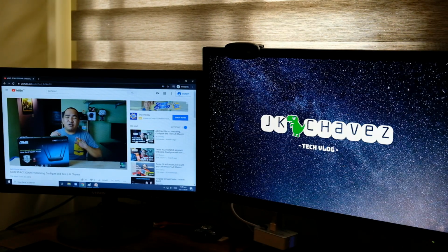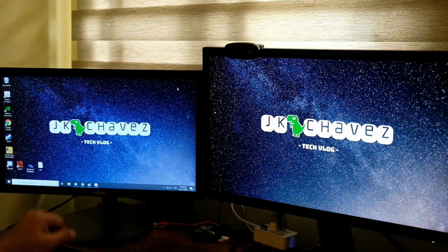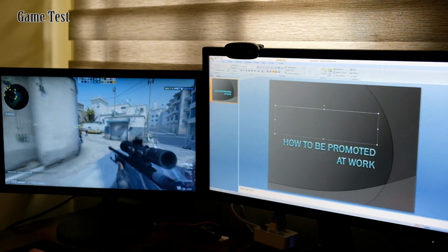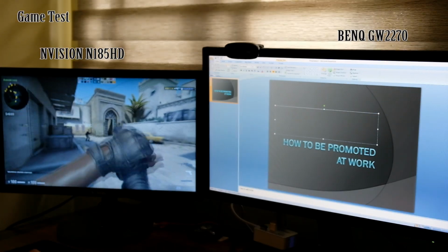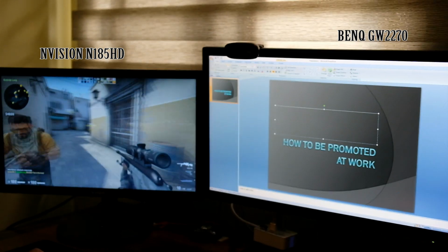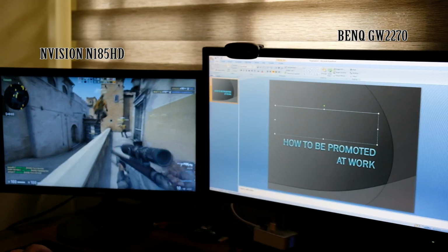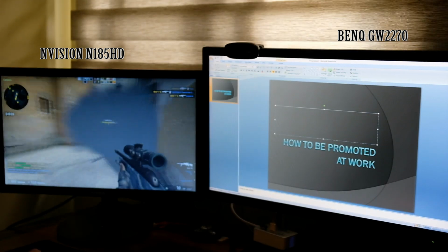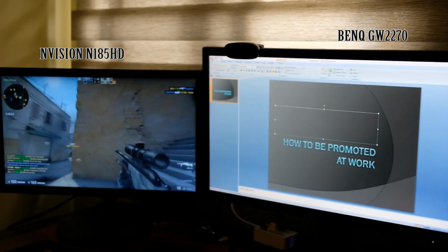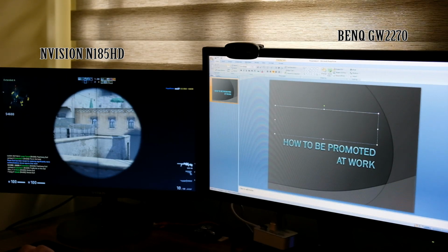Let's try to check the performance of gaming on this NVISION monitor. And here is Counter-Strike. And actually, the color is much better compared to the one with the brightness set to higher, 50 and above. But this one is set to 0 brightness, and actually it's good, still playable. And the color of the building is okay. And let's see.